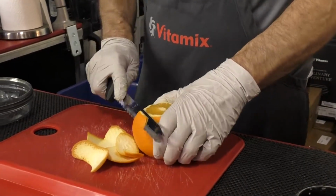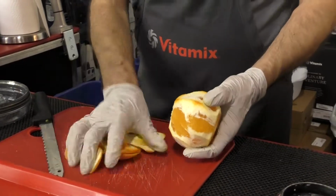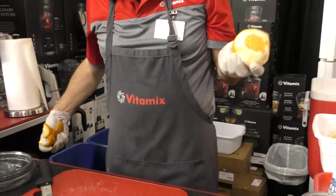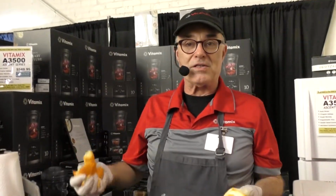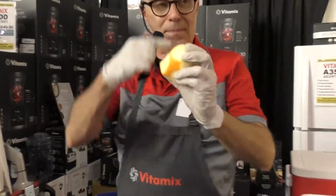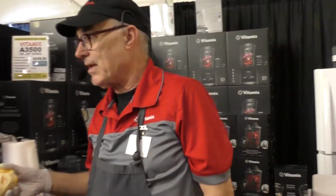So I take off the zest because the zest is problematic for some people. It's got an oil in there that some people find hard to digest. The white parts have 75% of the vitamin C and almost all the calcium.